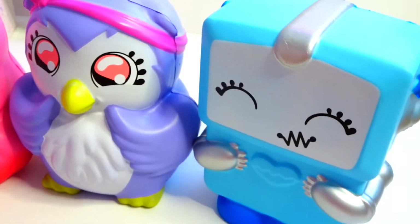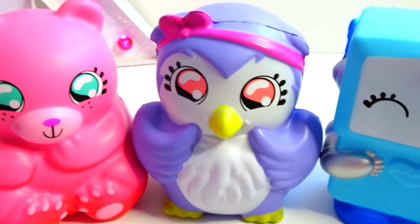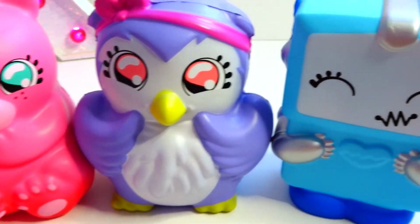These are awesome. If you see them in the store, definitely grab them. They smell so good. Definitely worth it.